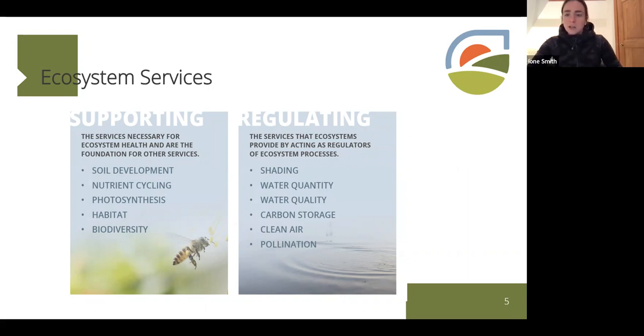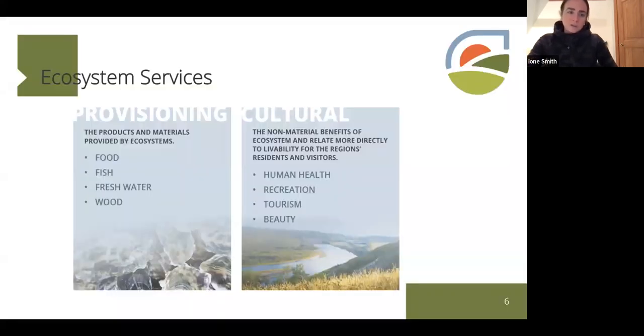The second is the regulating services, and these are those that provide regulators or balancing within the ecosystem itself. So everything from regulating temperature, regulating carbon, regulating air quality, pollination, etc., falls under the regulating services. Third is provisioning, so products and materials that our ecosystems provide for us. So the critical ones there are fish, water, food, and wood.